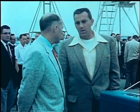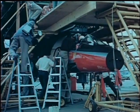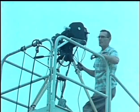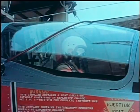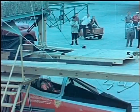All right, let's get the canopy closed and we'll start now. Okay, go ahead. Will everyone please move away from the airplane? Are the high-speed cameras ready? Cameras ready. All right, stand by. We will now start the countdown. 5, 4, 3, 2, 1, fire.